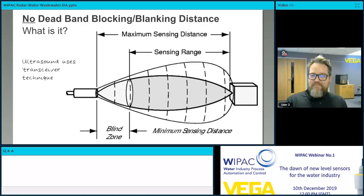Radar has no deadband or blocking or blanking distance, but just to cover that, what is it? I still get asked by people, even who use ultrasonics all the time, about what is a blanking distance, or a blocking zone. They think it's something that's been put there by the manufacturer, and in fact, it's just caused by the fact that an ultrasound sensor works as a transceiver. This means it's a speaker and a microphone in one. In speaker mode, it vibrates to make the sound pulse, and then it switches to microphone or receiver mode, and the speaker has to be still to become a receiver, so it can hear the returning sound or pulse or echo to make the distance versus time calculation.